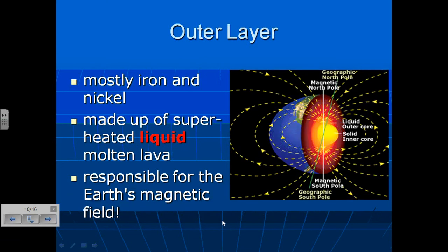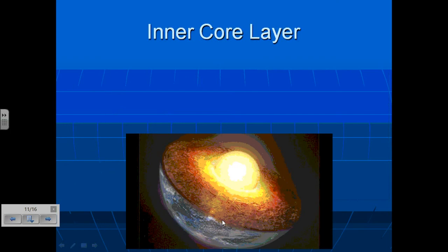we now have the outer layer. And the outer layer is mostly made of iron and nickel. It is also made up of a superheated liquid molten lava, which makes it unique from any of the other layers. And it is responsible for the Earth's magnetic field. So if you have a compass, you can thank your lucky stars that you have an outer core in Earth's planetary layers. So moving on, we finally have the inner core.